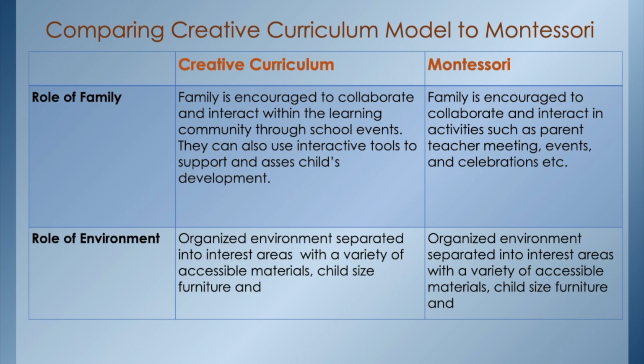Here we see that in both the creative curriculum and Montessori models, family involvement is quite important, obviously. It seems to be that the creative curriculum is more interested in really building a community of people inside and out of the classroom. We do see that the environments are very similar for both the creative curriculum and the Montessori model.